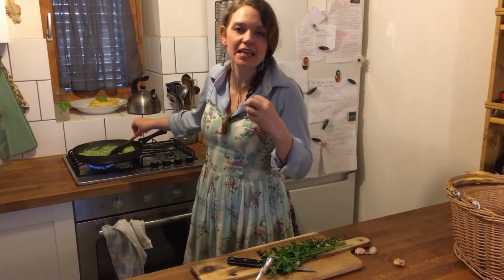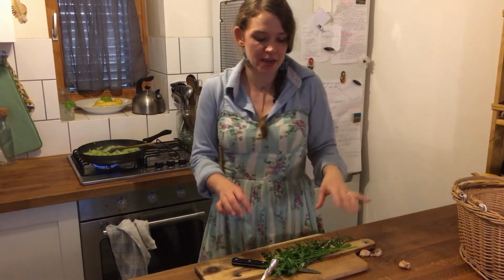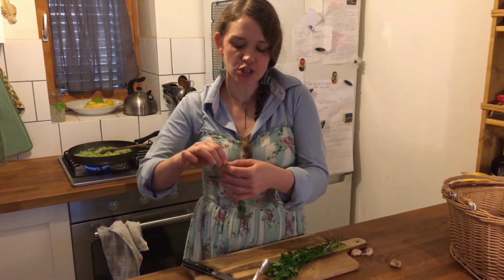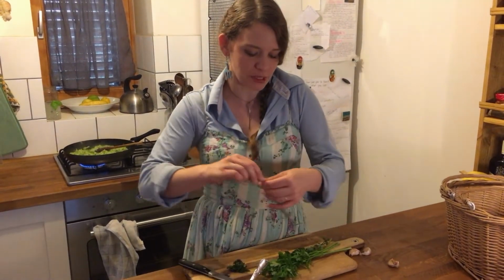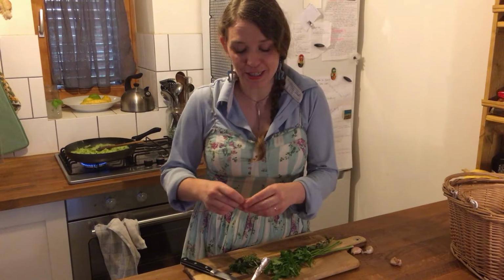Now that the liquid has started to come out of the zucchinis and they're starting to really cook down, I'm going to turn my attention to my herbs. What I'm doing is just stripping the leaves off of the oregano, anything with the hard stem like the rosemary, and just going to finely chop the parsley.